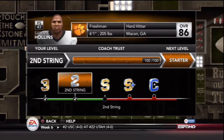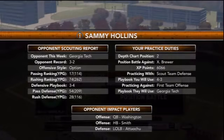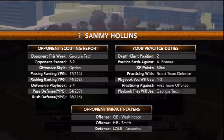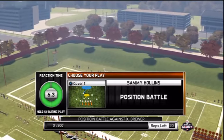Coach, put Sammy in the game. He's not a second-string player. He deserves to be a starter. This week, the opponent is Georgia Tech. They're 3-2. They're on an option-style offense, and will Sammy Hollins be in the starting lineup for this game?